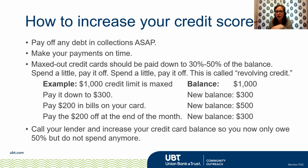So that's a quick way to rebound your credit. And then after that, just put a little on it, pay a little off, put a little on it, pay a little off. Credit bureaus actually will give you a higher score if you have a little debt. They don't want to see your full $1,000 in debt, but they want to see a little bit. It's crazy that your credit score is a reflection of your credibility. How reliable are you to pay off your debt? But they want you to be in a little bit of debt.